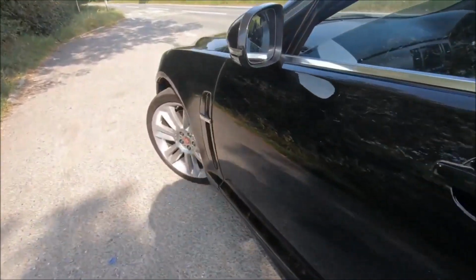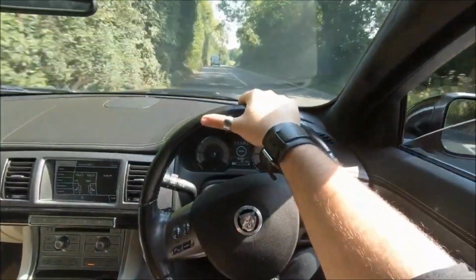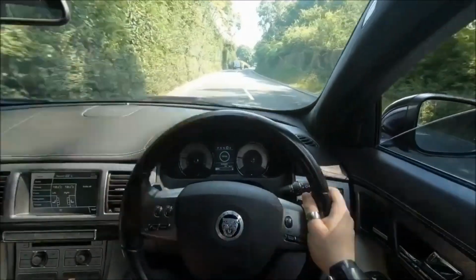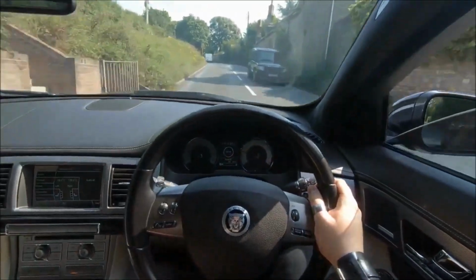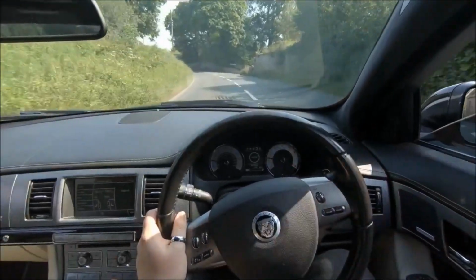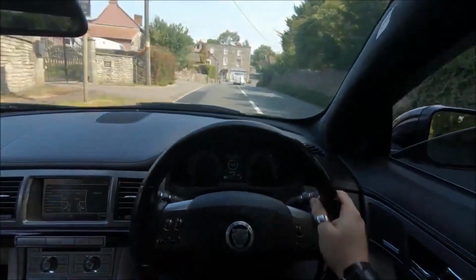A car which, for me at least, I would not change a single thing about. Another example of that was the late 90s Mercedes E55 AMG, which I reviewed earlier on the channel. This Jaguar is another occasion. I would not change a single thing about this car, and the amount of car that you get for the money is unbelievable. This car is £13,000, and that's not an unusual price. There are plenty on the market for similar prices.